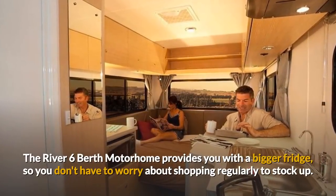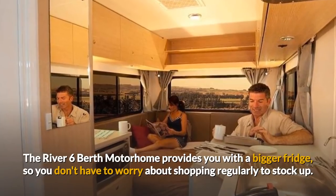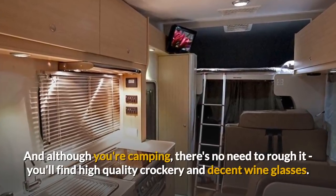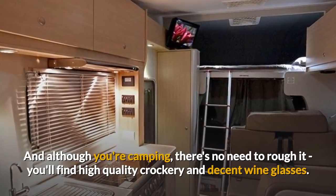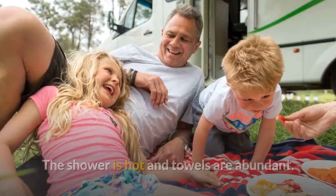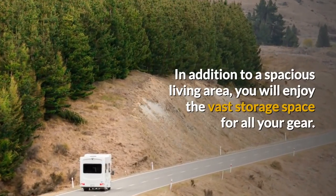The River 6 Berth motorhome provides you with a bigger fridge, so you don't have to worry about shopping regularly to stock up. And although you're camping, there's no need to rough it, you'll find high-quality crockery and decent wine glasses. The shower is hot and towels are abundant. In addition to a spacious living area, you will enjoy the vast storage space for all your gear.